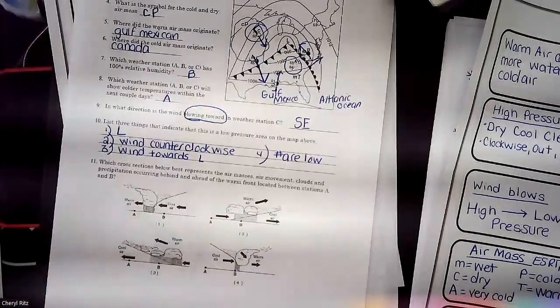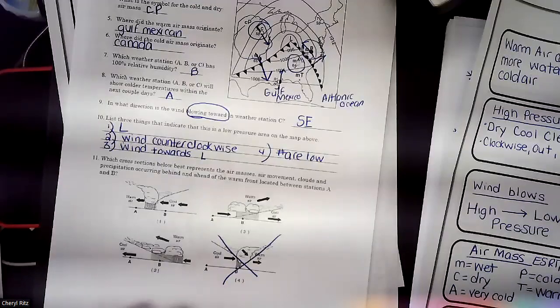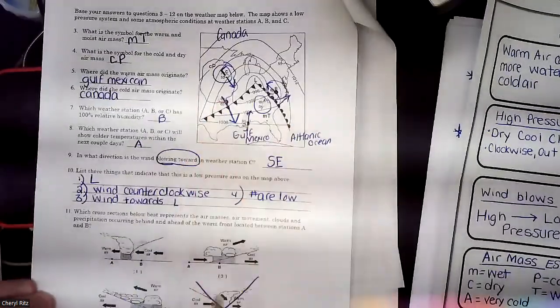All right, we've got only a couple minutes with the fronts. Do you remember what I said about the front? The only thing you have to be able to label is where the warm air is and where the cold air is. The easiest thing to remember is that warm air rises. So any of these that show warm air going down are wrong. There is actually only one showing warm air going down. 4 is not the answer. So we have to decide according to this map.